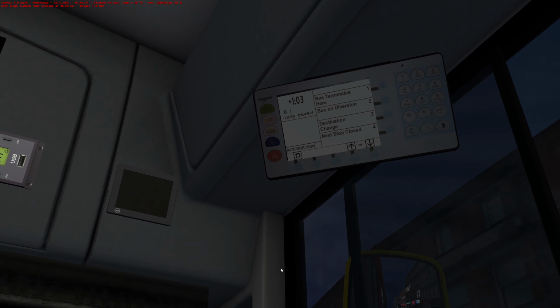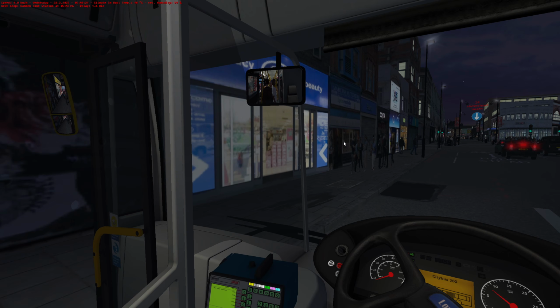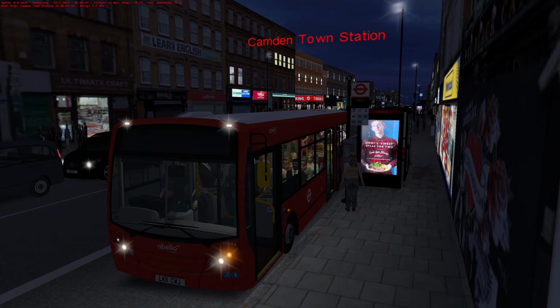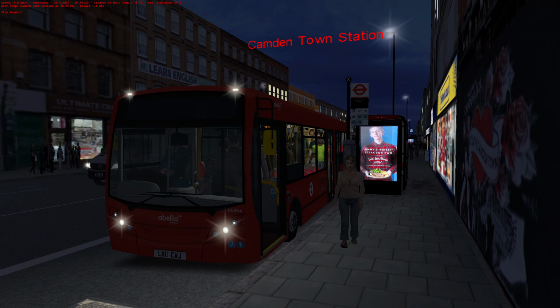The destination of this bus has changed. Please listen for further announcements. Everybody get off. There you go. Oh no, that's the one. This bus terminates here. Please take all your belongings with you. Get off. Why are you not getting off? Have the roller blinds not come round yet? There we go. Bye.